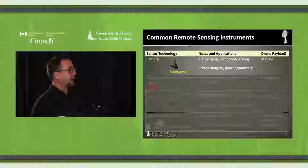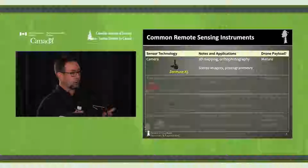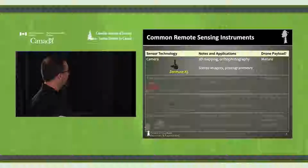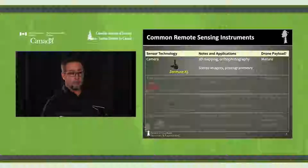Same with LiDAR. LiDAR is probably our most reliable way of doing 3D remote sensing. It's an active remote sensing technology. But again, these sensors have been developed to be large, to be mounted on piloted aircraft or used on the ground. If we have to miniaturize them and put them on drones, we're still developing that technology. I would consider it not quite reliable yet, although this is moving quickly. There are many others. I'm not going to go down the full list. Microwaves and radars are a very common remote sensing technology, but outside of navigation purposes, it's really undeveloped in terms of imaging when it comes to drones.